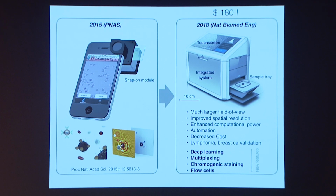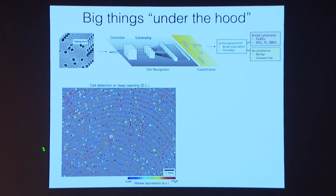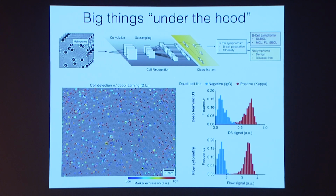There are big things under the hood in that the algorithm that looks at these holograms, first of all, identifies whether we're looking at cells, whether we're looking at ghosts, or whether we're looking at dust in there through cell recognition. It then, for each cell, goes in and asks, what is the expression level of a given protein of interest? And we do this for many different proteins. And then it goes into a decision tree algorithm to define what kind of underlying problem there is. So this is an automated analysis of many of these cells on a typical field of view. And at the end of the day, this technology is as good as flow cytometry. So $180 technology is as good as a $200,000 flow cytometer for very rapid analysis of fine needle aspirates.